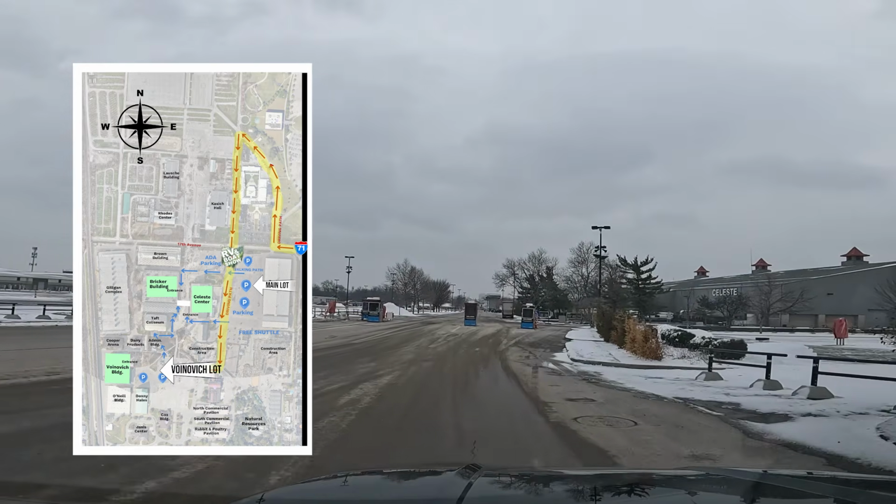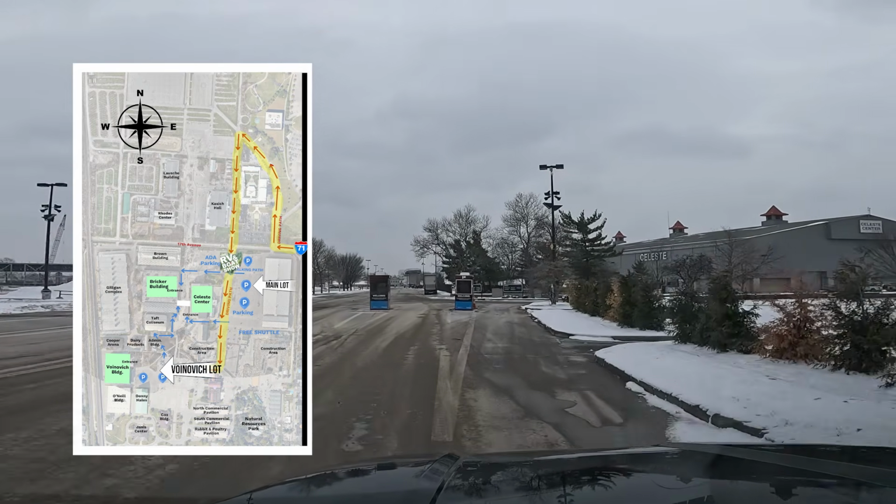Now this is a very bumpy area, so just be cautious when you're coming through there because there is a lot of things going on.